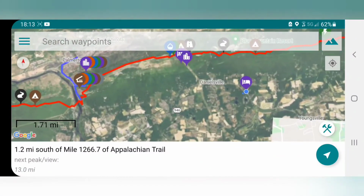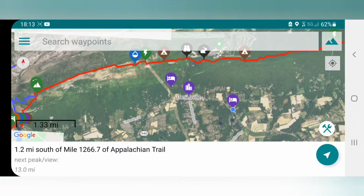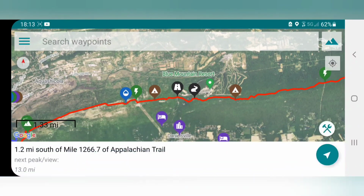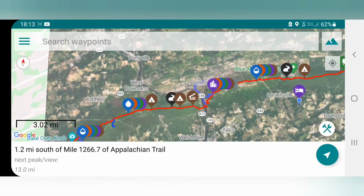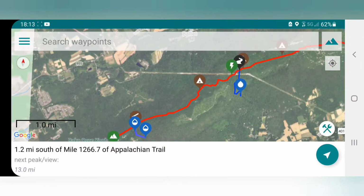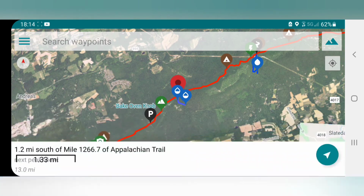12.7 mile day today. You see us over here at the Filbert B&B. We got off the trail right here at Blue Mountain Drive. But small day today because it was going to rain, and we had to stop at the Filbert to pick up a couple of mail drops that we had. So we started off at Bake Oven Knob Shelter.